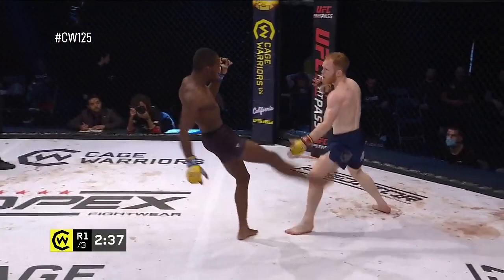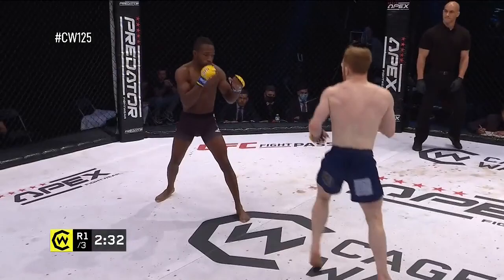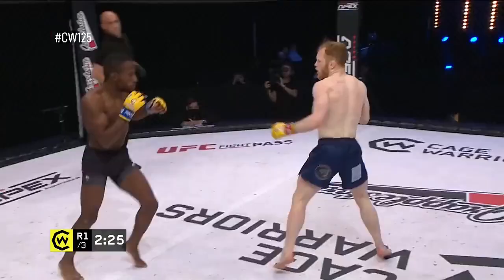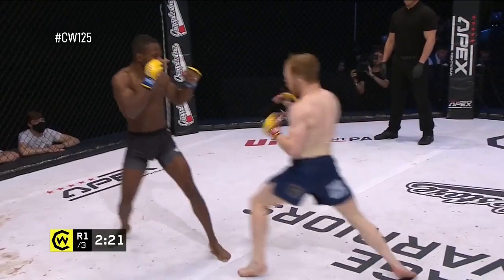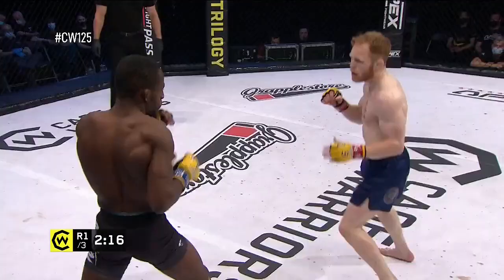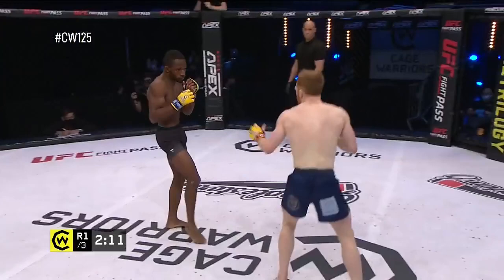Nice leg kick there out the way of that from the Dutchman. Yes, lovely. Hignett looking to just time his man on the way in here. And again, that's something we're used to seeing from karate stylists. They're really good on the counter. Nice body kick from Hignett. Funny, looking nonplussed though.